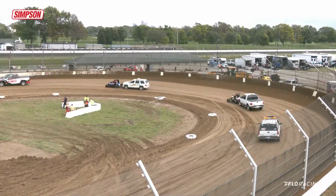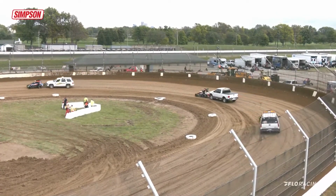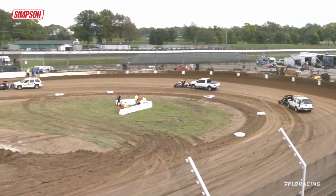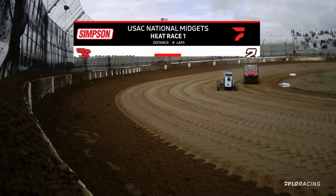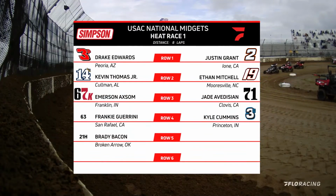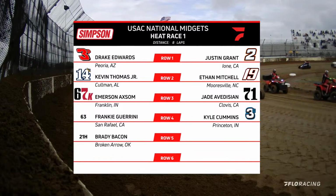So wave of the caution flag here in the stand, and that will signal the field to fire. Driver out of Peoria, Arizona, the Avante Windows and Doors, Beaver Stripes, Stanton Spike chassis number 3P, Drake Edwards, going to bring him down to the drop of the green flag. Next to him, he is your defending BC39 champion out of Ione, California. Driver of the NOS Energy Drink, EnviroFab, MPV Express, Toyota Spike, RMS Racing number 2.